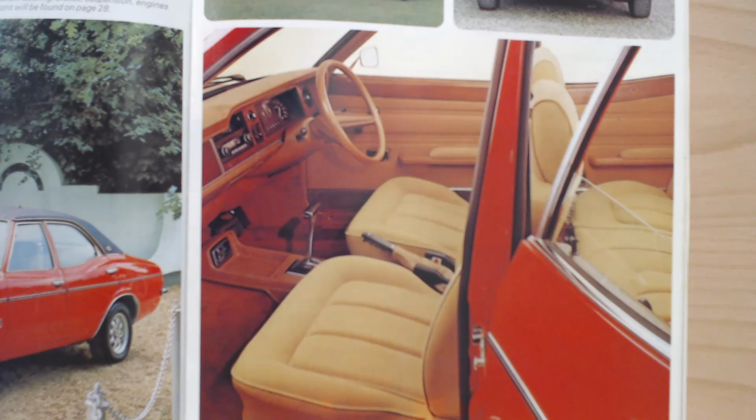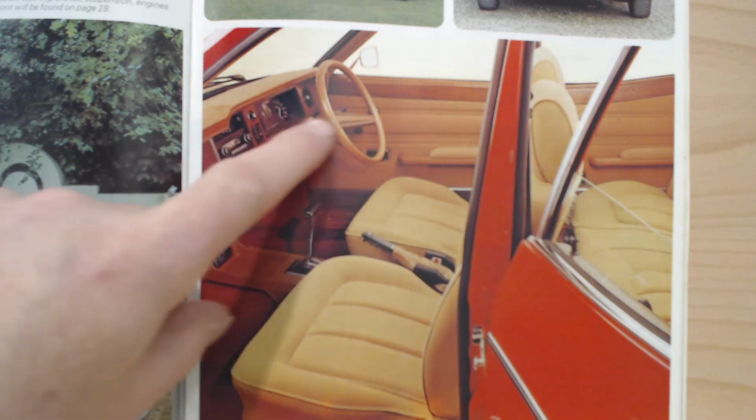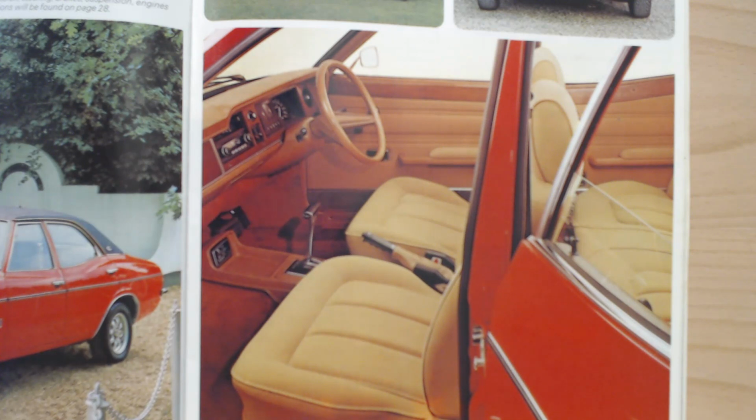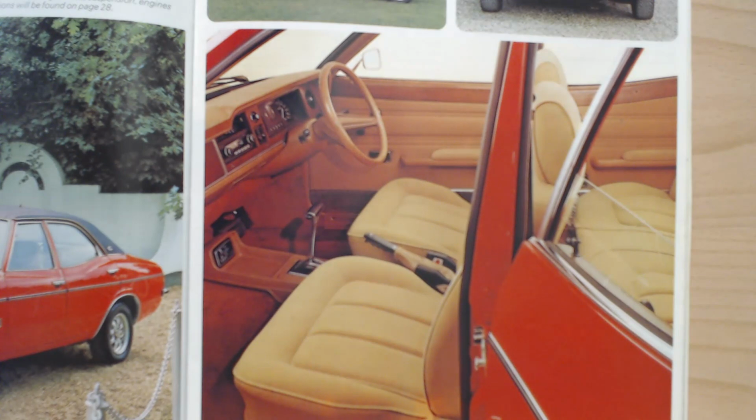And then that front dash, obviously this is an automatic, we get a little bit of an extra little clock in there as well, that sort of wood veneer trim. Colour keyed steering wheel's quite nice, and then we get sort of like wood on the top of the doors there as well.